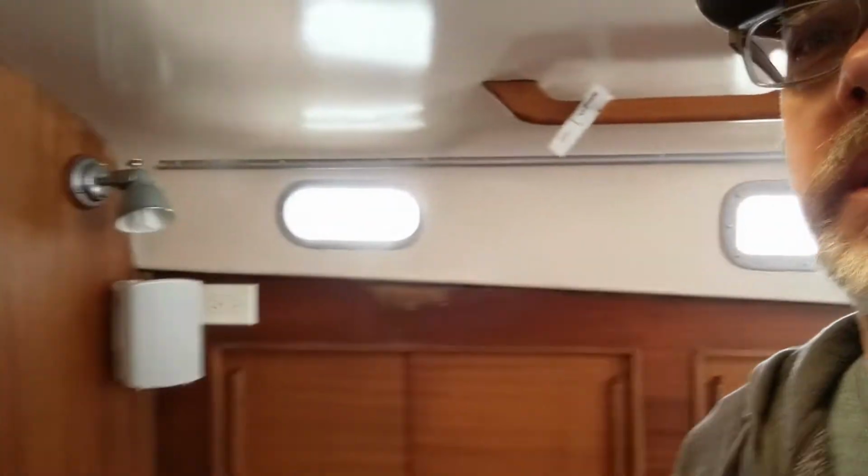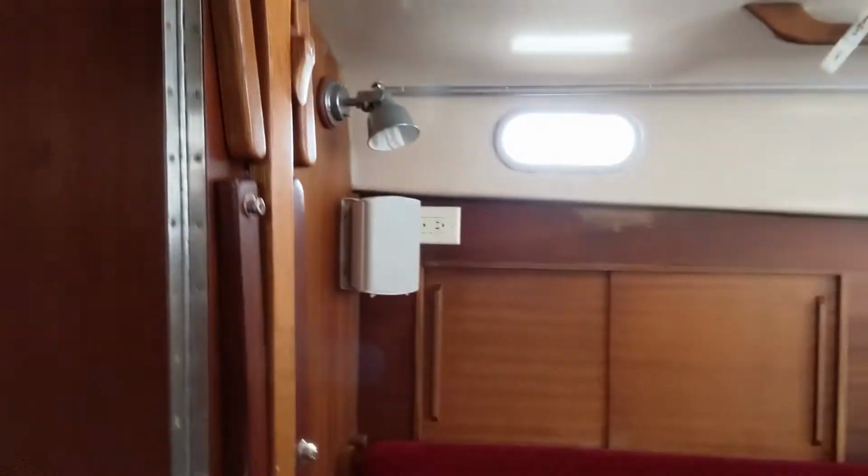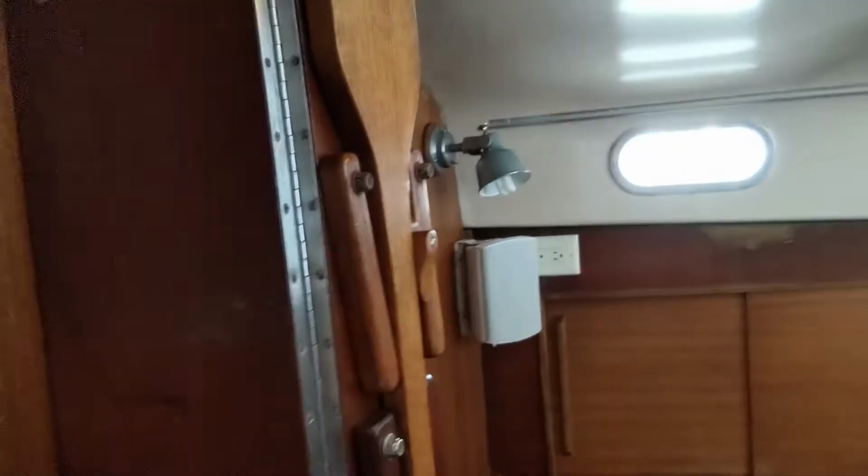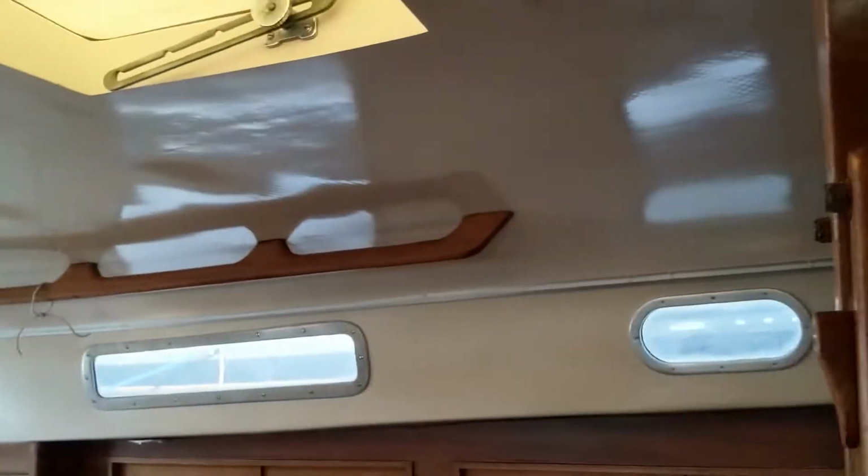So, if you can see it, the mast is actually a keel step mast. It sits right behind this table here. So actually, let me show you.